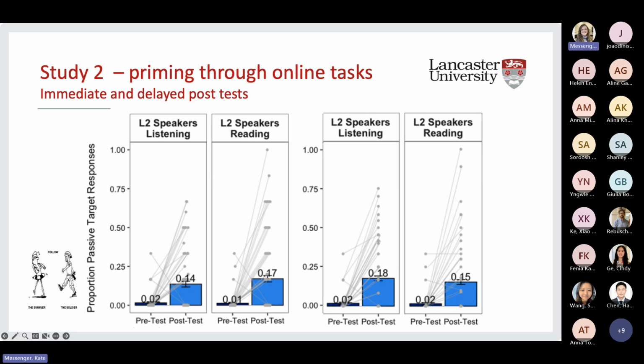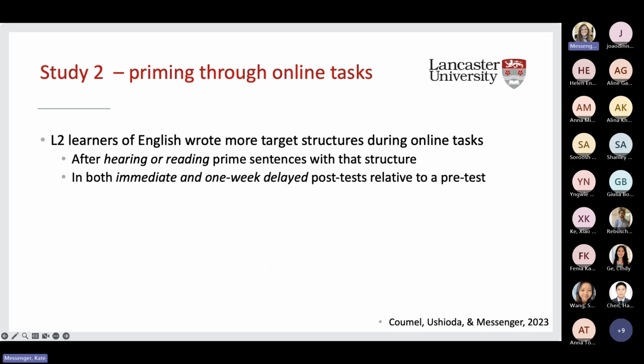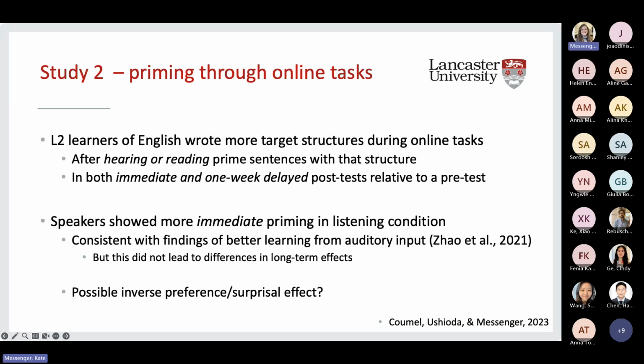So what we have here is quite a nice demonstration that this kind of task works in an online task. There's no interlocutor, you're not interacting with another person, but you might be listening or reading some structures on screen and then writing some descriptions. And that has an immediate priming effect and both a sort of immediate and one week delayed effect as well.